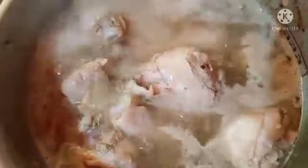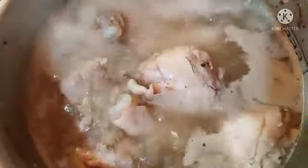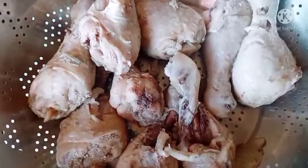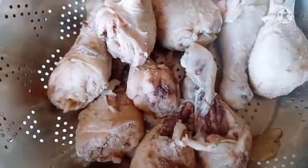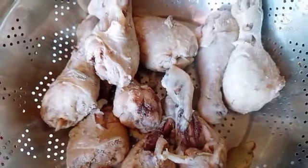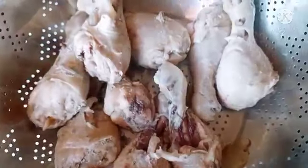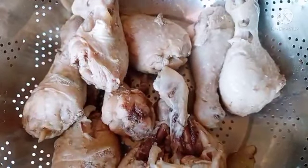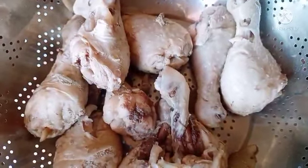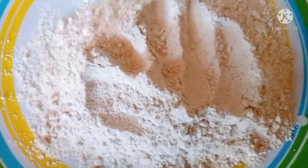Okay na yung ating chicken. So, atin nang hanguin at palamigin. So, here na. Supposed to be, guys, we're going to use the chicken wings. So, dahil wala kaming nakita, we use na lang this one. Legs na lang. Palamigin natin. Tapos, ilalagay natin siya ng crispy fry. Tapos, ipiprito natin.